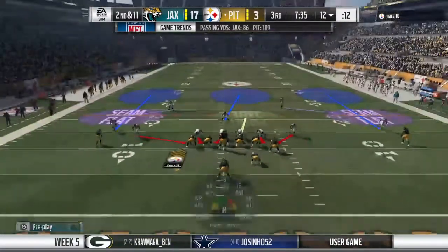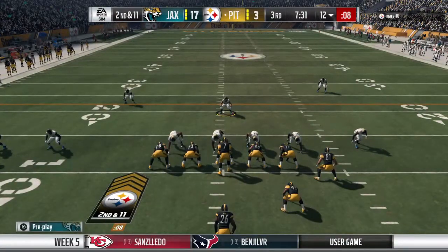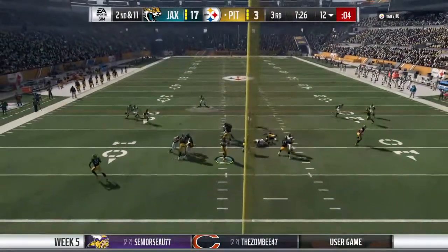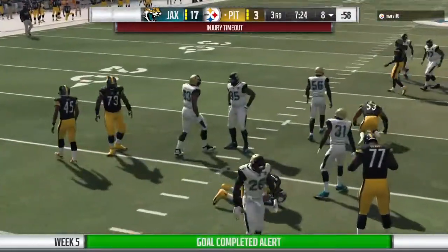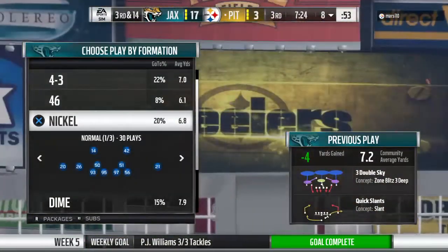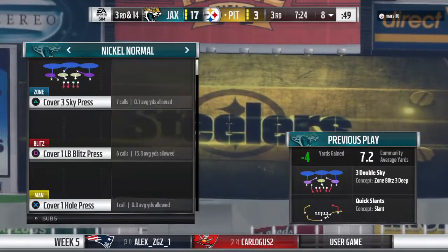Looking to jam the receivers at the line here. Press coverage look defensively. Now Roethlisberger to throw on second down. In trouble here, and down he goes. Back at the 8-yard line. Oh, and after the sack, he's still down on the field. While the training staff takes a peek, we'll take a break.